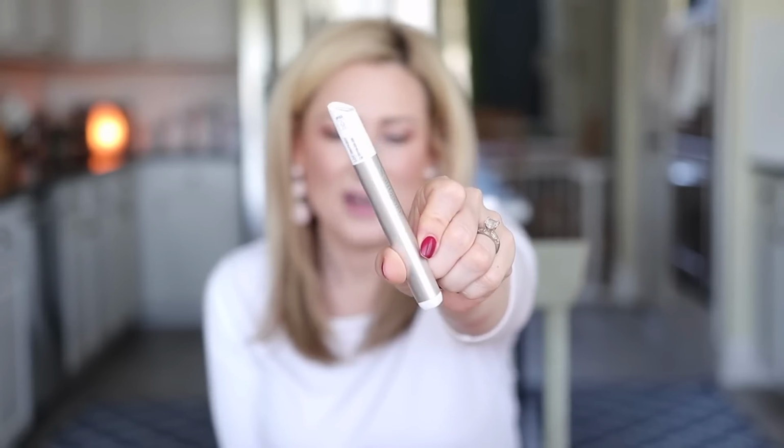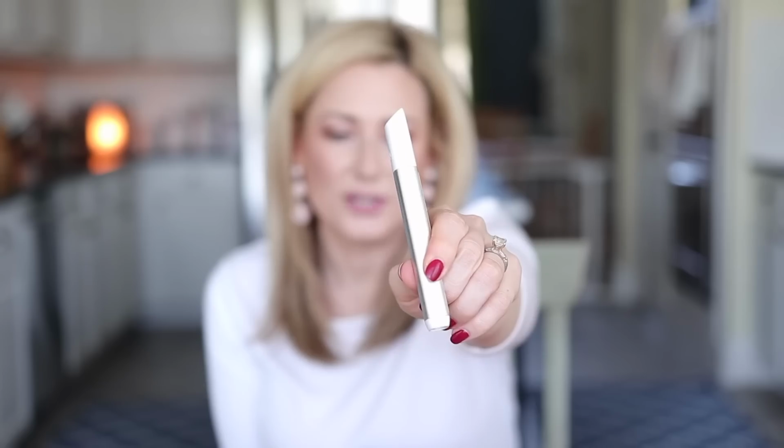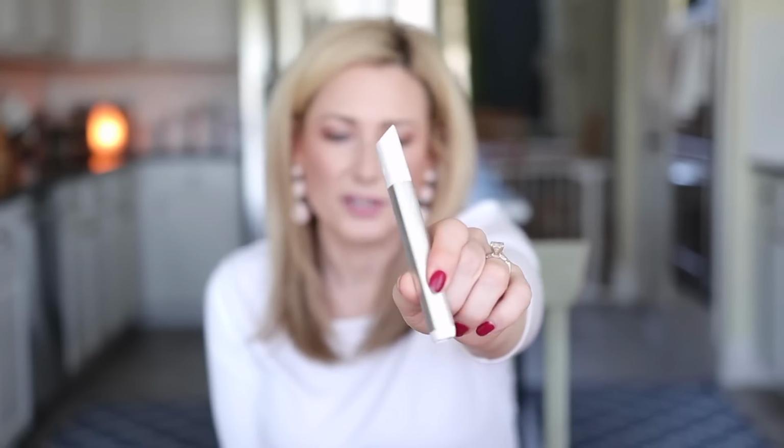You can get it anywhere that they sell Neutrogena, pretty much. Ulta and Walmart for sure. It's battery powered. You can take a screw to the bottom. I don't know if that's going to come up or not, but there's a tiny little screw down here. Just need a Phillips head screwdriver. And when this goes dead, you don't need to buy a new one. You can unscrew this and replace the battery.